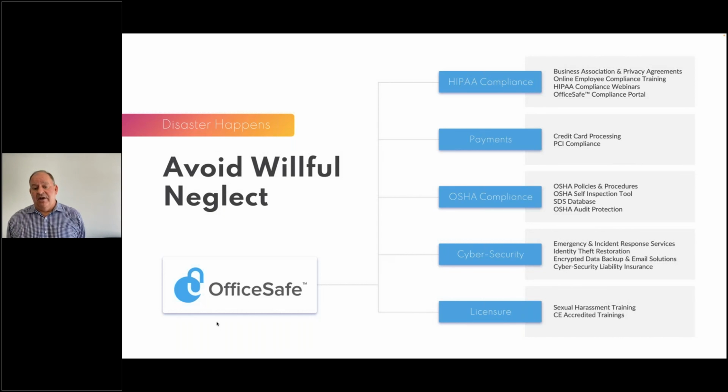If you ever get audited by OSHA, and then even in cybersecurity, we can be your secondary source of data backup to make sure that you can get it restored if something were to happen to your primary source. We even have email encryption, and we have cyber insurance. We have a policy that covers every one of our clients with incident response.